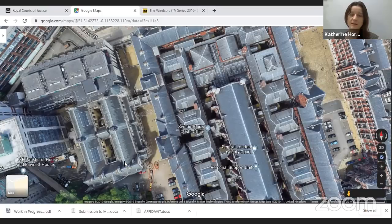So this is the waiting hall here, okay? And the court we're talking about is the one at the back. It's this one. This is court 37. This is where all my previous 3 hearings were taking place.